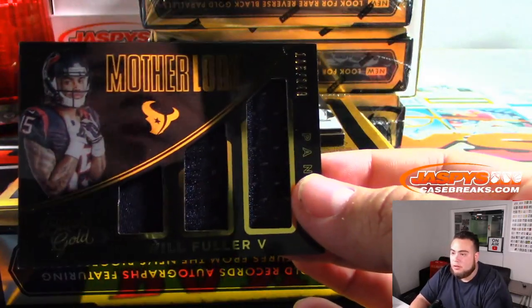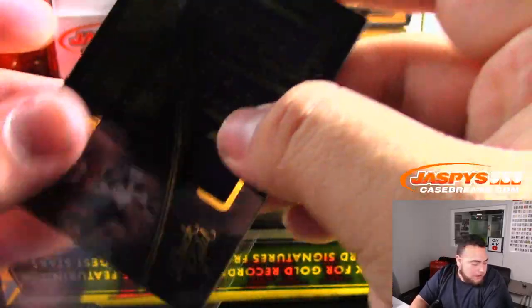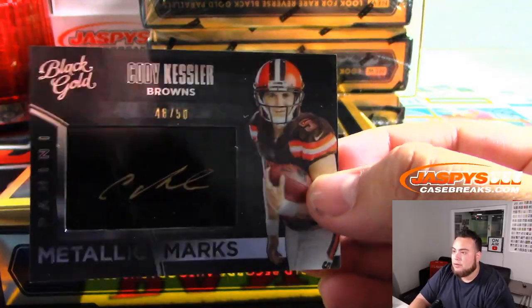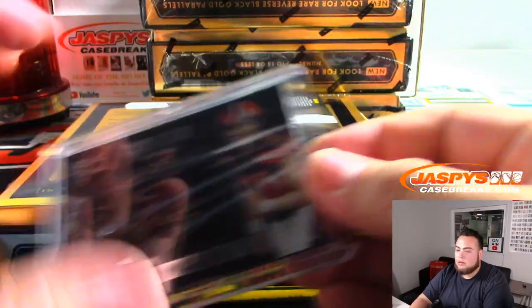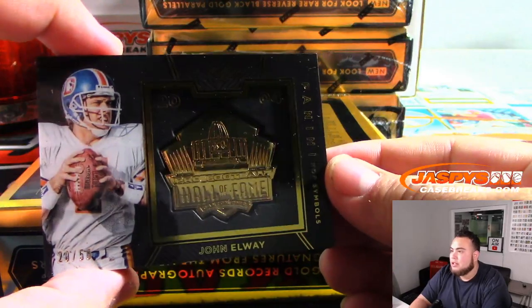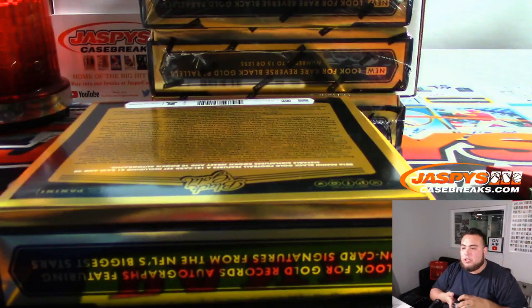We got Motherlode relic for Houston. Random number block. That is 135. Spot 5 going to Aaron P with that one. And we got Cody Kessler for the Browns. 48 out of 50. Browns going to Anthony. Oh, okay. Gotcha. And we got a John Elway Hall of Fame Shadow Box Symbols Hall of Fame. That is 20 out of 50. Brandon with that one. Well, then we'll get you a Josh Jacobs then, Aaron.